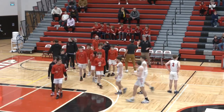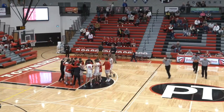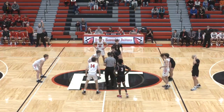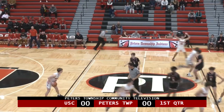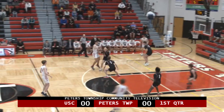Here's Township's head coach, Joe Herman, assistant parents, and Mike Fisher. Well, good afternoon, everybody, and welcome to AHN Arena. Upper St. Clair and Peters Township set to tip off for an afternoon game against two teams that know each other very well.